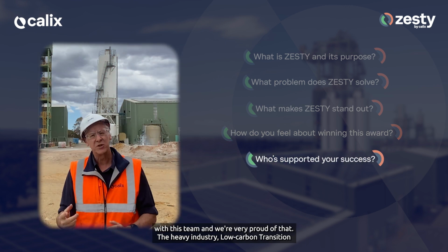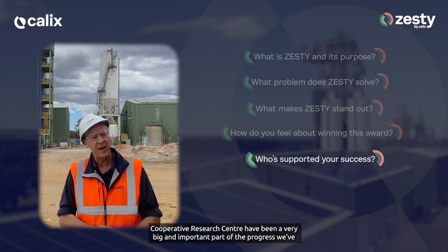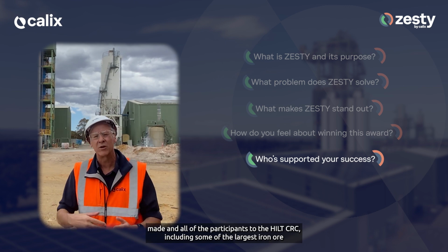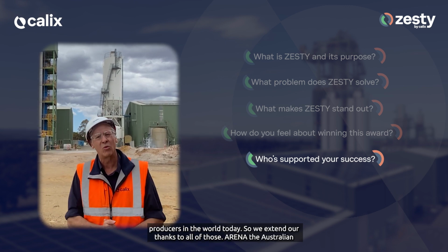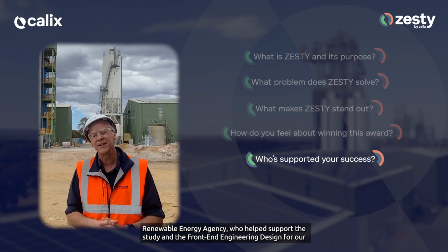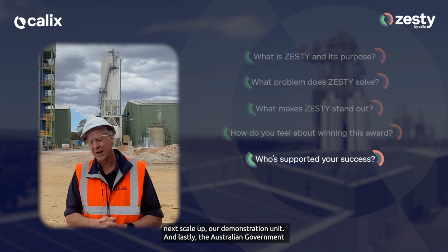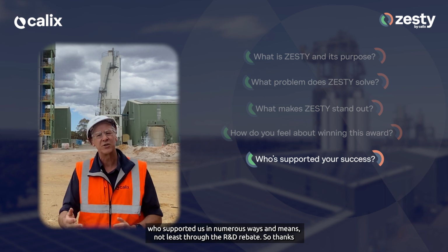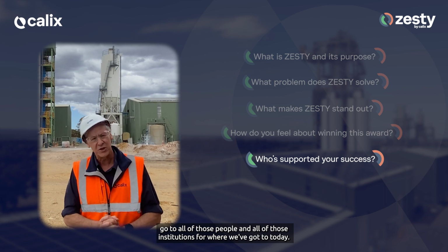The Heavy Industry Low Emissions Transition Cooperative Research Centre, or HILT CRC, have been a very big and important part of the progress we've made. And all of the participants in the HILT CRC, including some of the largest iron ore producers in the world today, we extend our thanks to all of those. ARENA, the Australian Renewable Energy Agency, who helped support the study, and the front-end engineering design for our next scale-up, our demonstration unit. And lastly, the Australian government, who've supported us in numerous ways and means, not least through the R&D rebate. So thanks go to all of those people and all of those institutions for where we've got to today.